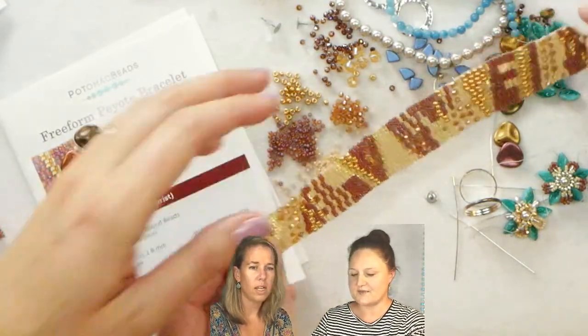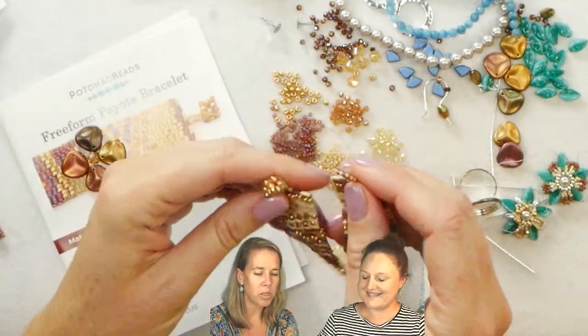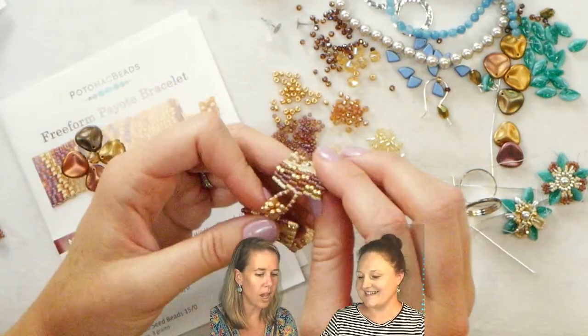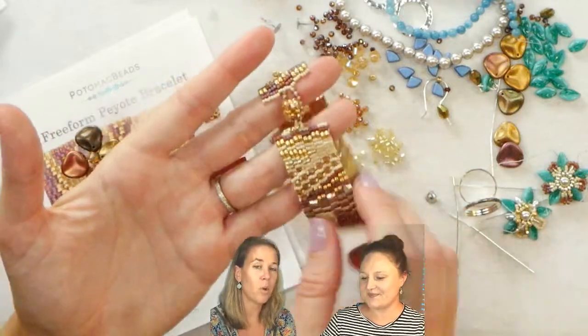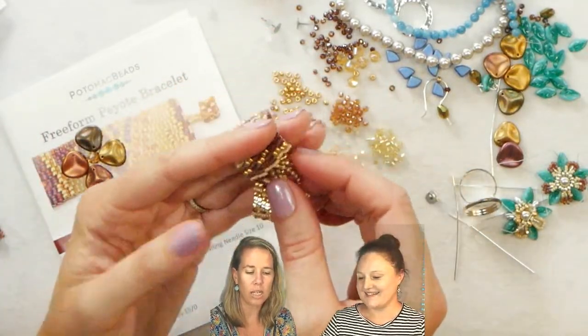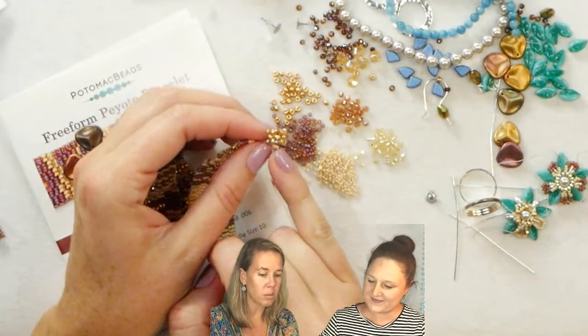The clasp for the Freeform is the best. So much fun to make. The clasp was a lot of fun just to show, oh yeah, I don't have to use a store-bought one, I can make my own clasp. More coming up on those YouTube videos soon. But yes, you can make your own easy little clasp. When Anna showed me the clasp, I was like, that's perfect.